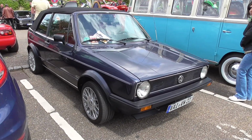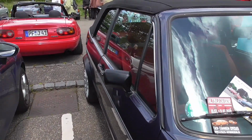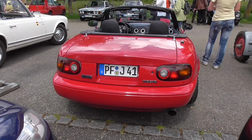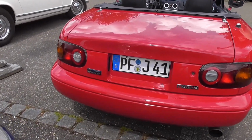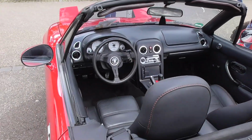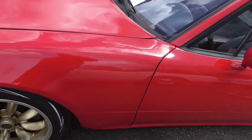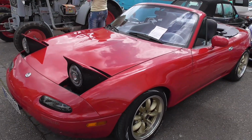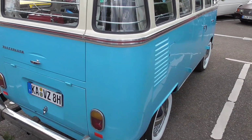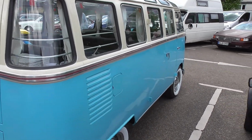Here's another strawberry basket in blue. It's also interesting. So this is the Miata, so with the smaller license plate. Little pocket rocket. Loving these door handles. So the strawberry basket. A bit harder to film from this angle.